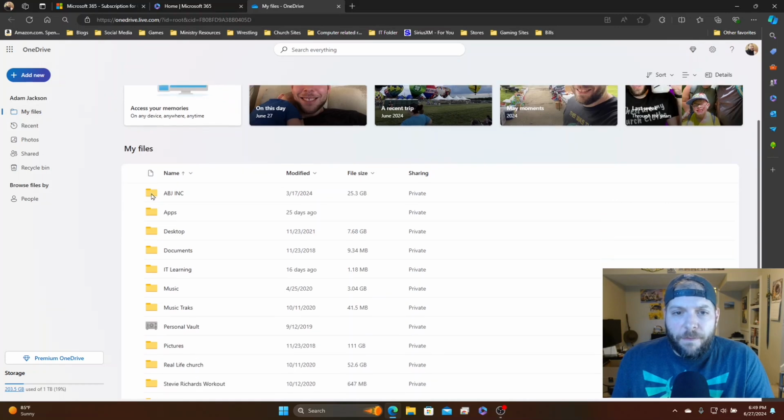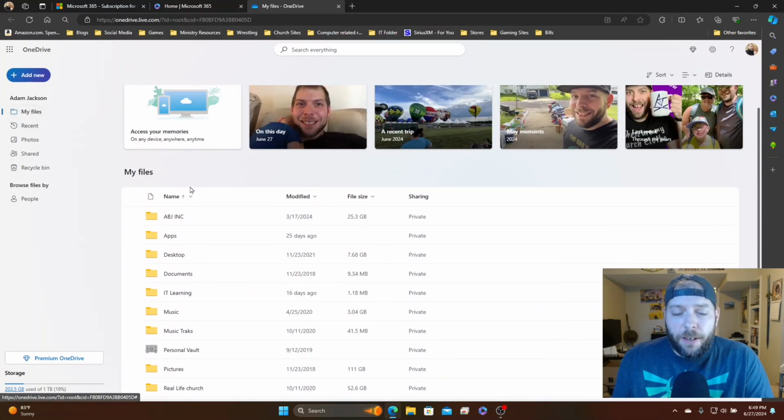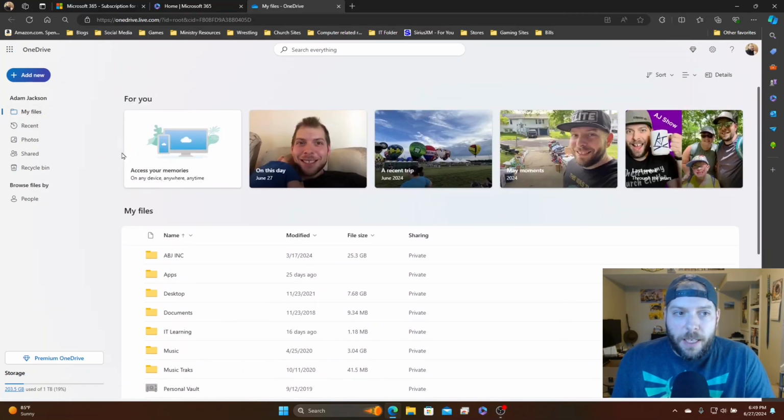As you can see, all your files are right here. You can click on here. Here's all your files. Easy peasy. You can go to your recycle bin. You can restore any files you might have accidentally deleted. I think they hold it for 180 days. Not 100% sure on their retention on that, or you can just instantly delete them. But you are able to get those accessed if you like.